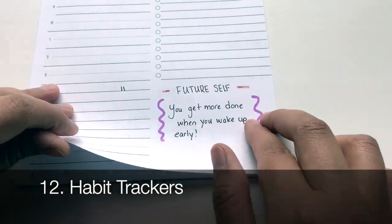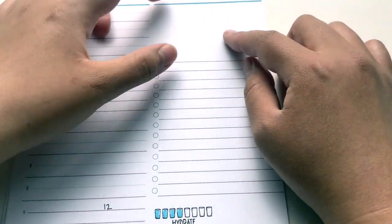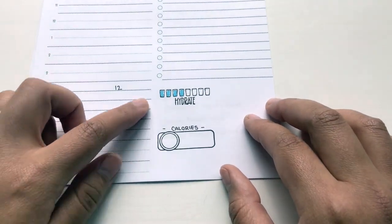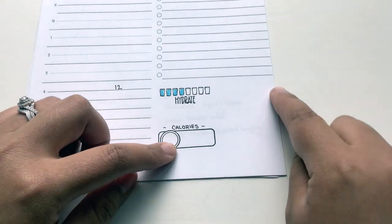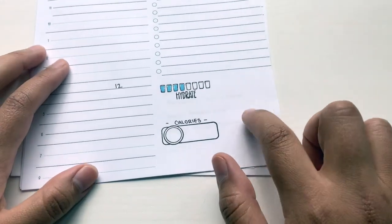Number 12 is trackers. I know some people are using this space up here, covering the calendar first, and then using the space for tracking, but you could definitely do this down here and possibly use it for multiple ones. I know I definitely need to start using this one for water, but it's a good amount of space to maybe track a couple things or 4 things depending on what you want to do for your daily tracking.